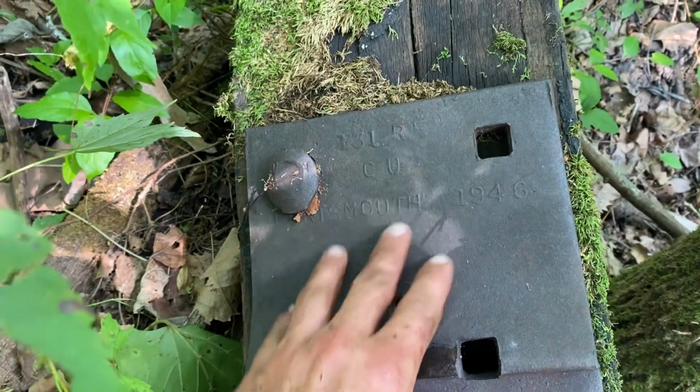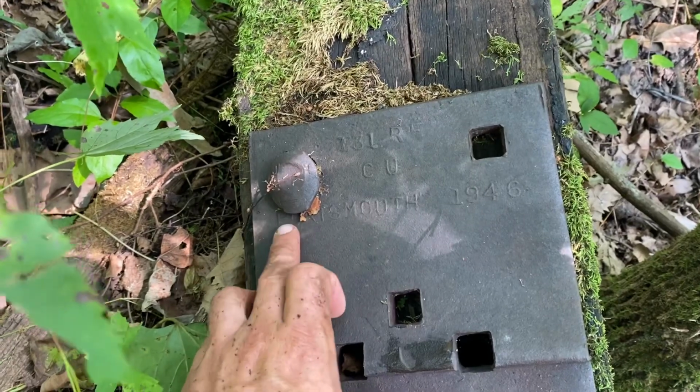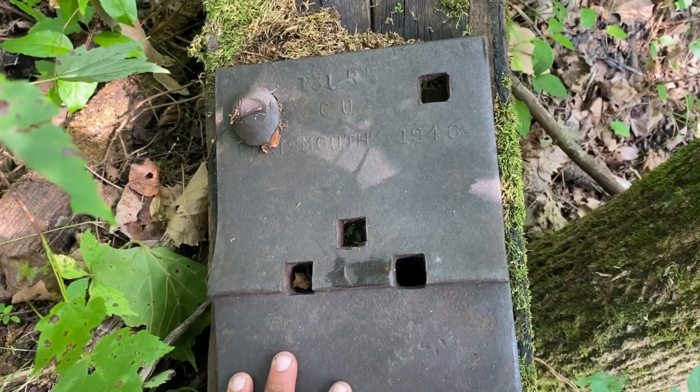131 RE CU, Portsmouth, 1946. One from the local area. That's my hometown, laying down here way over the bank.